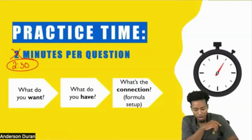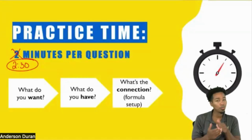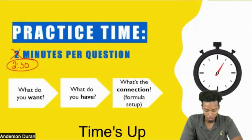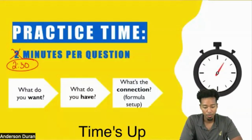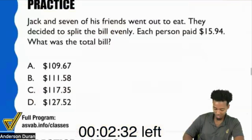But with that, everybody, let's go ahead and get started here. Again, what do you want? What do you have? What's the connection? So let me go ahead and get this timer up right now, and put the extra 30 seconds on there, up to 35. All right, perfect. Time starting right now. Here we go. First question starting now.